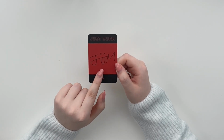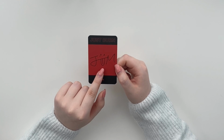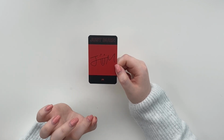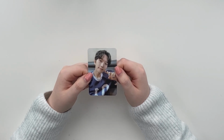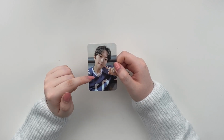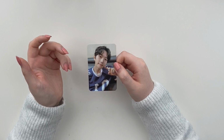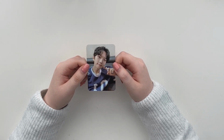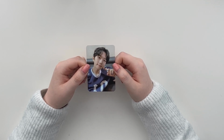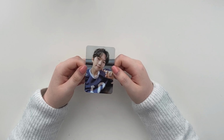And look at the signature, first of all. I know this is the back of the card, but this is so cute. I will cry. But anyway, onto the front of the card. I really like his black hair, just hits differently. And in the music video, they had this kind of football concept, like American football. And I think he really suits this shade of blue. He's got a cheek poke. I just think he looks really cute. So this is my favorite JM card.